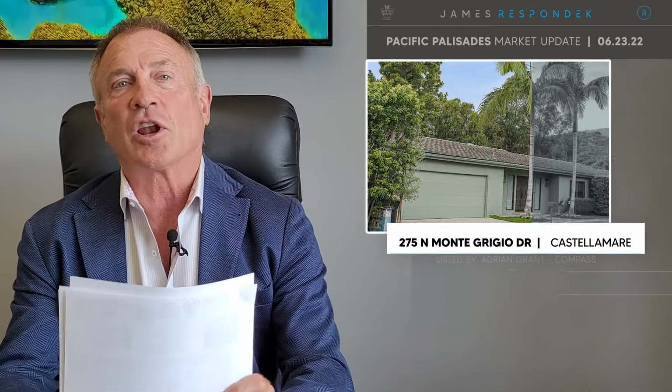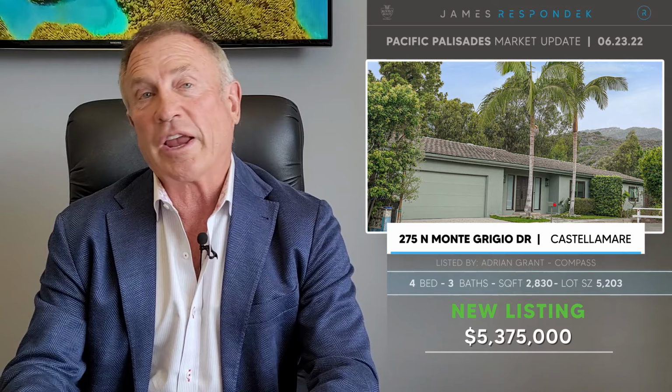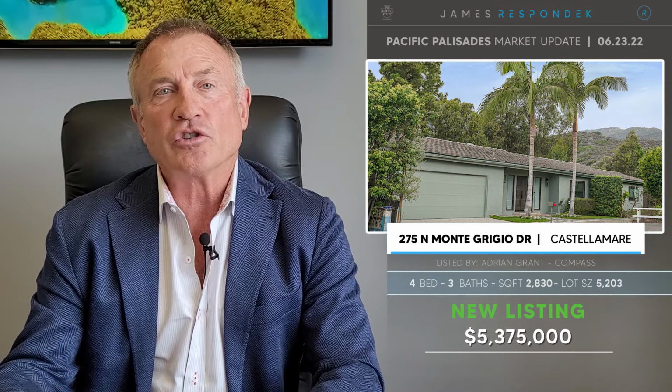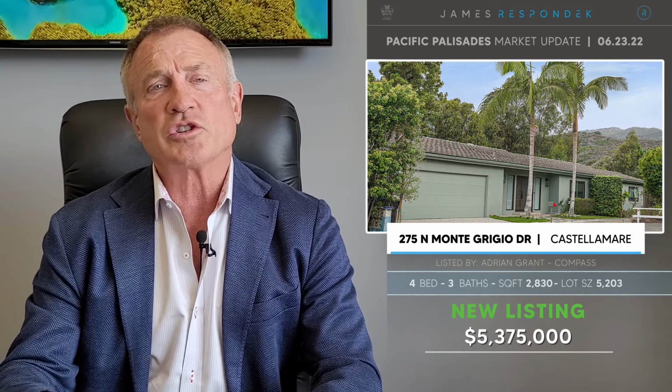Next, just listed in the Castellamare Mesa. That's the upper shelf part of the Mesa, not the forward bluffs end of it. It's more like Sunset Mesa in a sense, but it's still the Palisades. 275 North Montegrigio, listed at $5,375,000, 2,800 square feet on a 5,200 square foot lot, totally redone. And it's almost at the very end of Monte Grigio, so it's a nice private little cul-de-sac feel there.